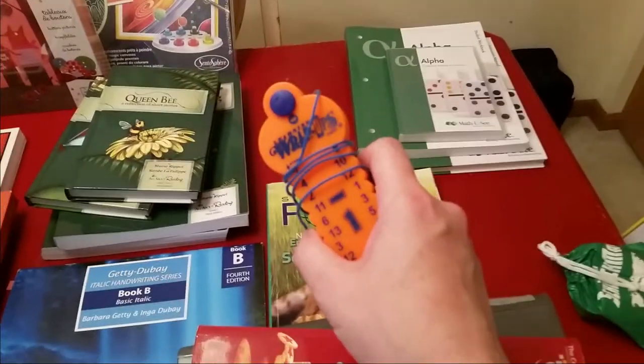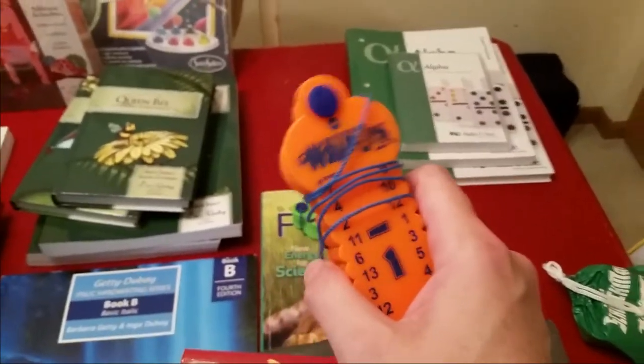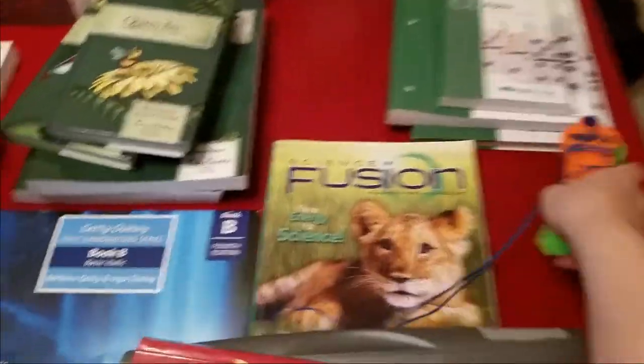These are not going to be in the 2017... No, are they? Oh, they are. They're not going to be in the second grade kit. They are in the first grade kit. So these will be in there next year.